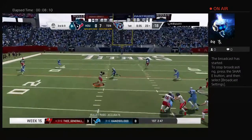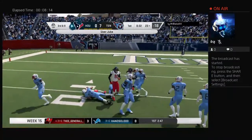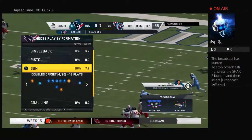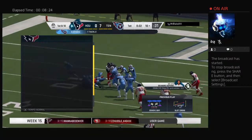Out of the gun, Watson. They'll find Miller. That's complete. And they'll get this down to the 10. Texans passing game in rhythm right now, picking up another first. How about the start throwing the football? 4 for 4 on this opening drive.